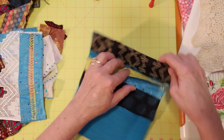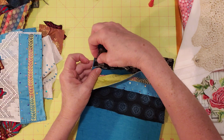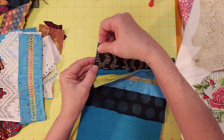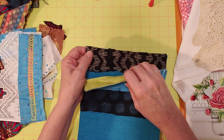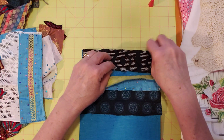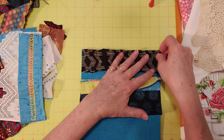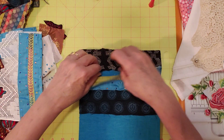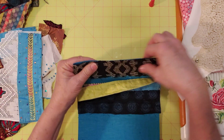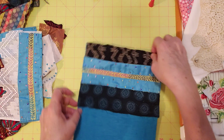I want it straight on this edge here, so let me see if I can get it straight on the edge. And I want it right up to the top here. I picked this blue color out for the background in case any did show, it would just be a color that went with everything and be pretty. So okay, so there, we can put that back over there.